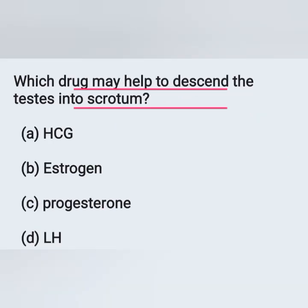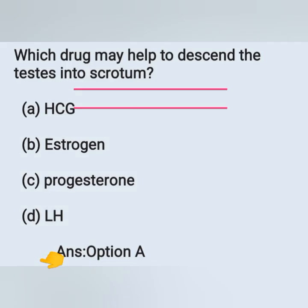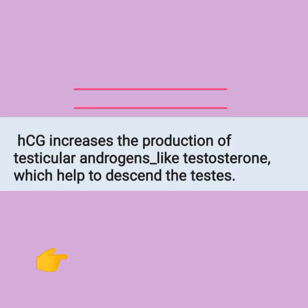Move on to the next question. Which drug may help to descend the testis into the scrotum? Options: option A, HCG, option B, estrogen, option C, progesterone, option D, LH, luteinizing hormone. Our question is, which hormone therapy helps to descend the testis into the scrotum? The correct answer is option A, HCG. HCG increases the production of testicular androgens like testosterone, which helps to descend the testis. So the correct answer is HCG.